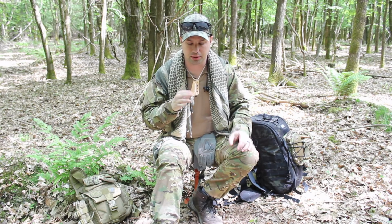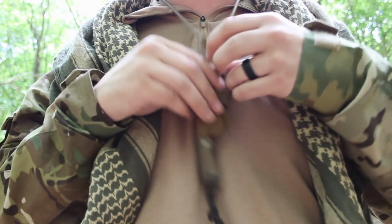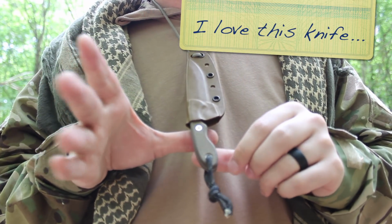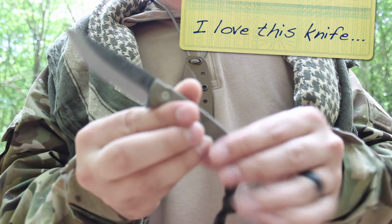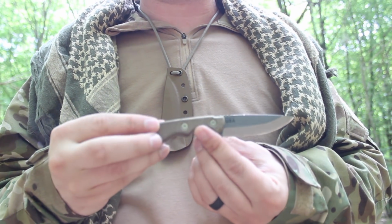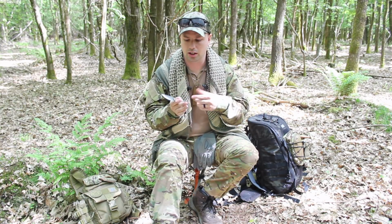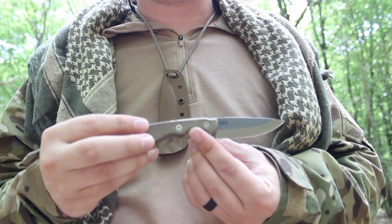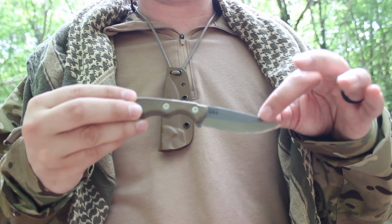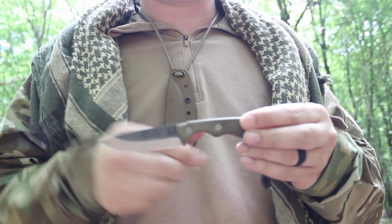Moving along to the knife. This is my neck knife, known as the MSK 2.5. I think it's called that because of the length of the blade, 2.5 inches, I believe. But what I like about this, in addition to it being lightweight and a subdued color, is the fact that it has these canvas micarta handle scales, which are comfortable, and the knife itself, the handle, is ergonomic.